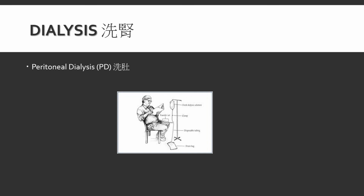Whether on peritoneal dialysis or hemodialysis, a kidney failure patient can now live for many years. He or she must follow a very restricted diet, but otherwise can still have a relatively good quality of life.